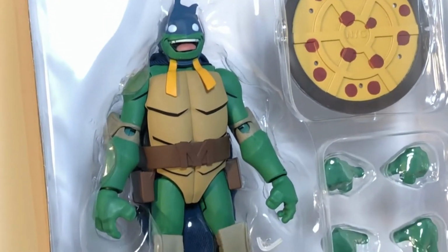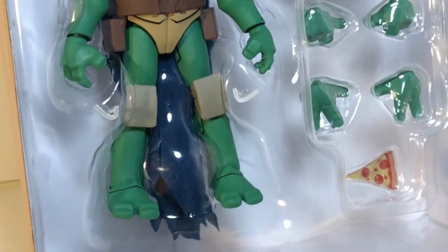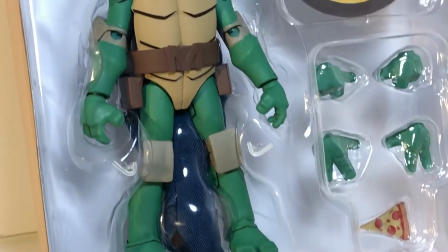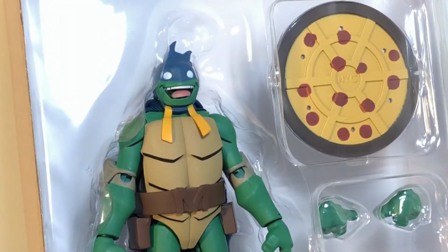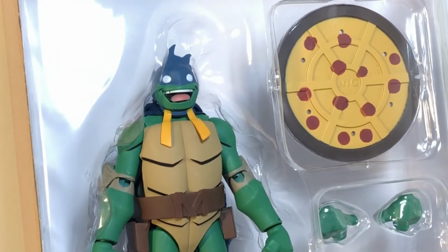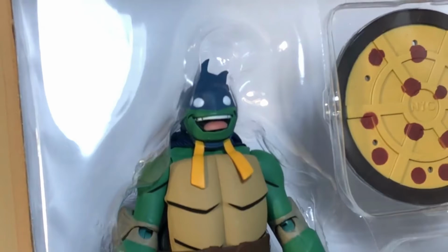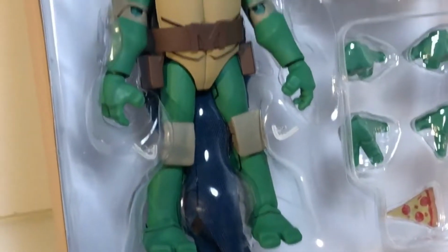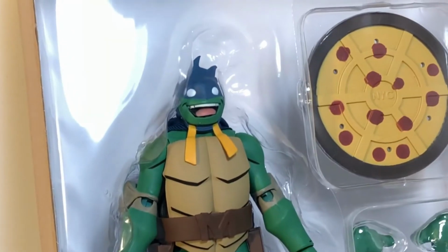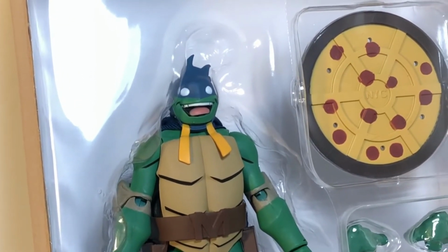manhole cover, which is what the turtle van was shooting in the movie. It comes with 4 extra hands and a little piece of pizza, not to mention that awesome looking bat cowl. Now, they really missed a beat with this figure. Number one, all they had to do was give you another head that you could swap it out with an uncowled head. And you would have a normal looking Michelangelo, because this expression right here with the big smiley expression is very fitting to Michelangelo.